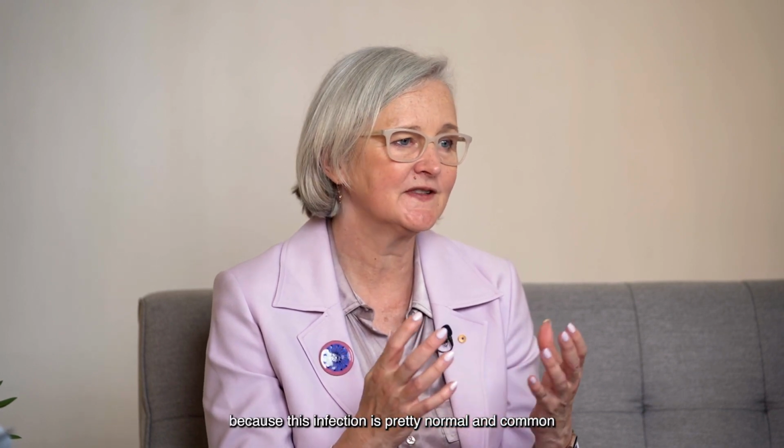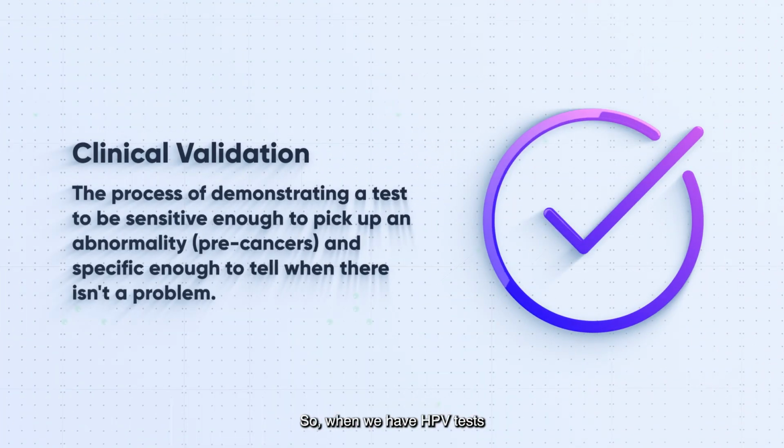What's clinically validated is what my colleagues ask all the time, Marion. So HPV testing is interesting because unlike when you do a COVID test or other PCR, you're just looking for the presence of what we call a pathogen. So that's a virus or a bacteria or similar that can cause disease. But with HPV testing, because this infection is pretty normal and common, we're looking for enough of the virus being present such that studies show it's associated with pre-cancer at a certain level.